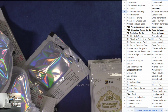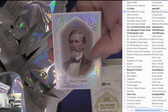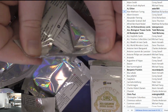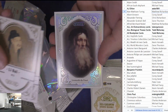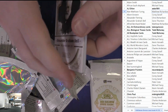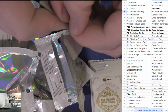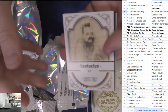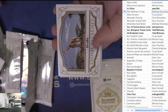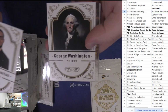African bush elephants, capybara. Person William T.G. Morton, whale shark. By Leonardo da Vinci. Henry Norman Bethune. The World Wonders. A Gregorian Calendar. Giraffe. Hadley.